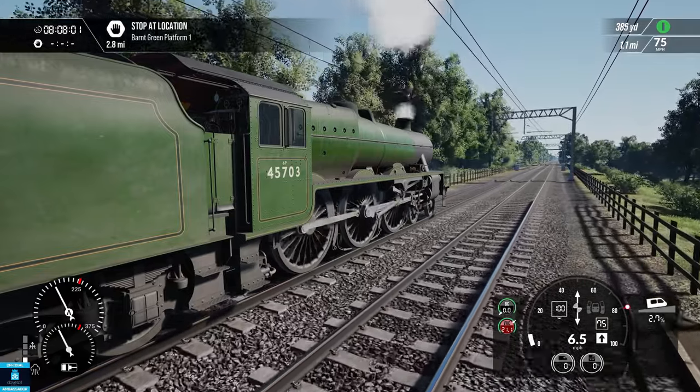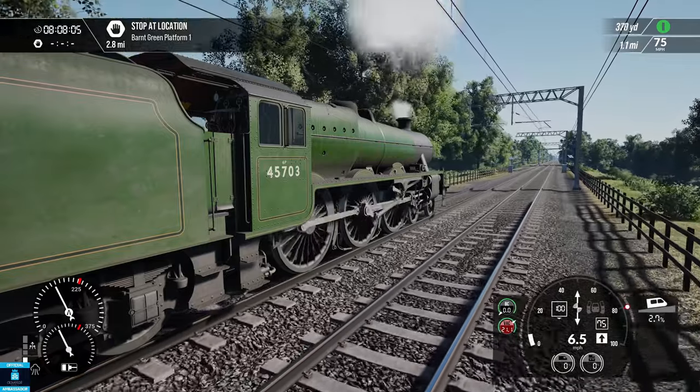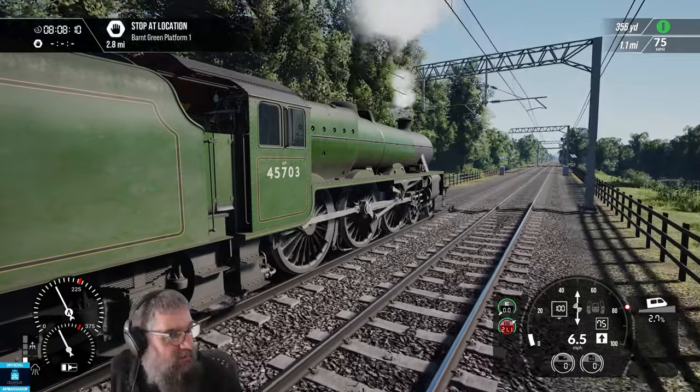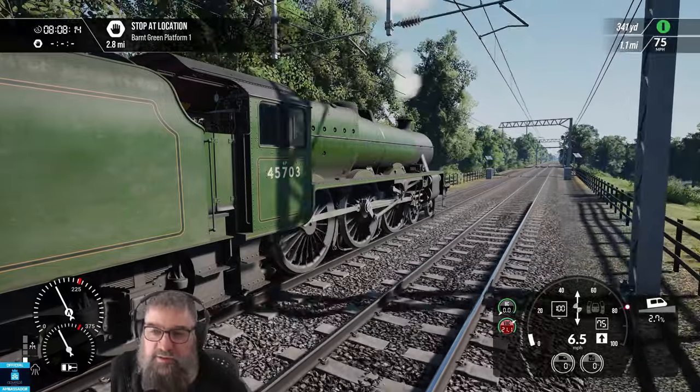To my amazement, looking at the HUD over there on the steam HUD, it is actually making some headway. Hey, where's my head? My head's not here. There's my head. Hello, head. How are you doing? Haven't seen you for ages.